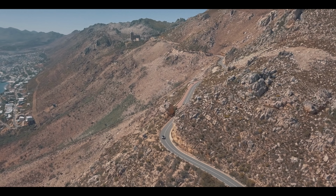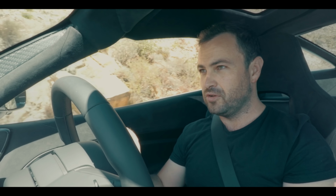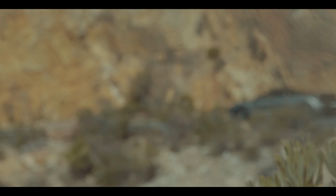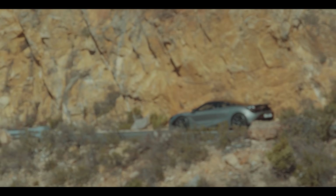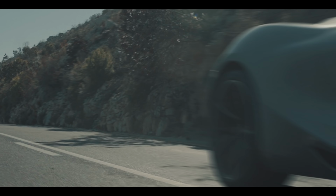I flicked everything into track mode. The screen folded away, revealing just my gears, my revs, and the speed. Drop a few cogs, second gear, foot flat. There we go.